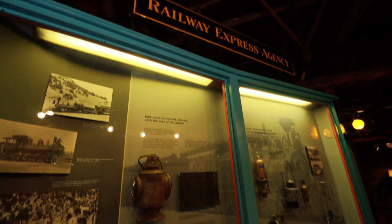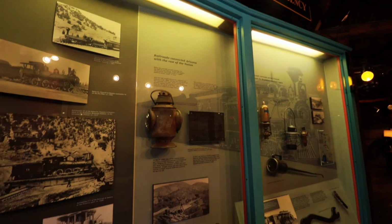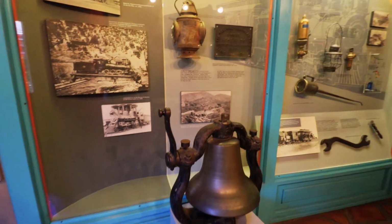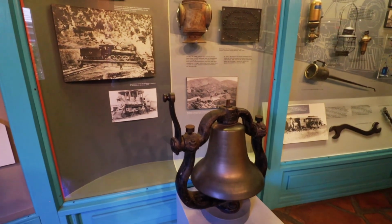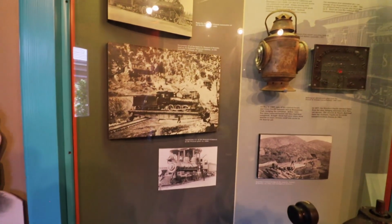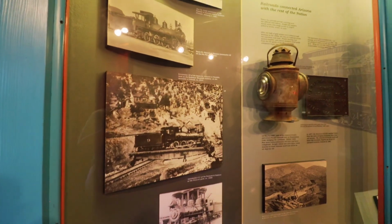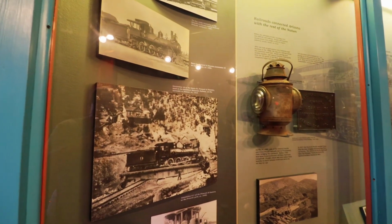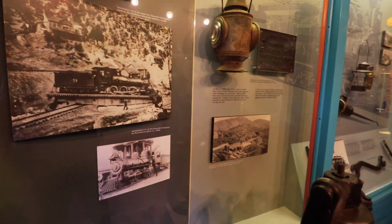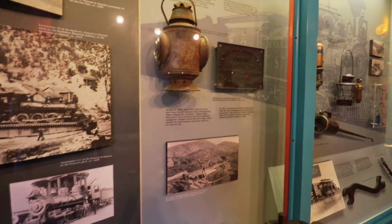Here we learn a bit more about rail travel and how Arizona was connected by railways to the remainder of the nation. Now, some of those railways would have been being laid in the earliest stages of the territory and still are used today. And so here you can find various locomotives, various places that the trains would have been being built, and then some of the interesting items.